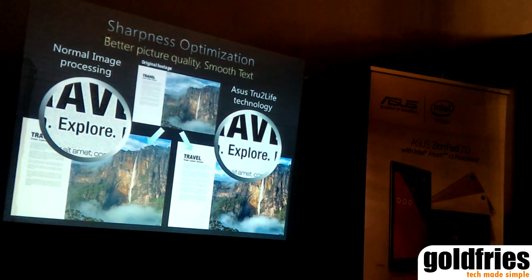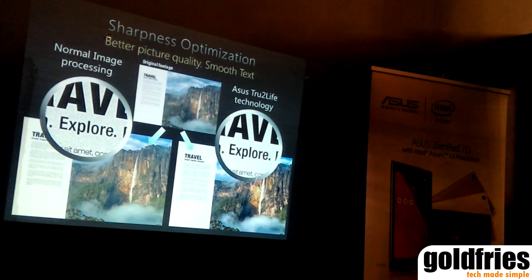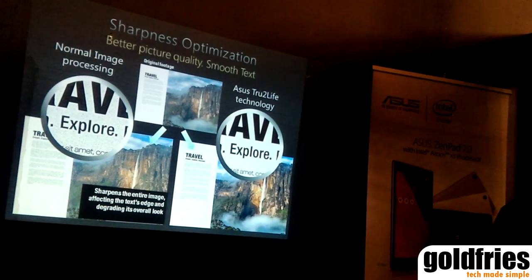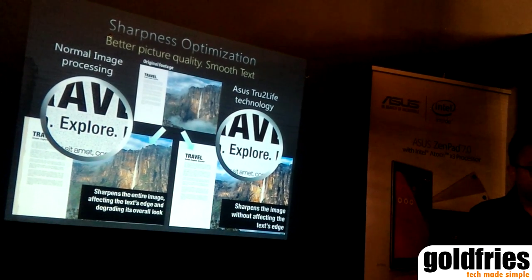And it's not just about the picture. Sometimes pictures have text, and I think you all have experience that when you sharpen photos with a lot of text, they become very blurry. So this is actually a smart technology. It detects if you have a lot of text on the screen, and it will not sharpen it as much. It'll make it very smooth, although for the picture itself, it will customize based on the pictures. It means that you have clear text, but better picture quality.